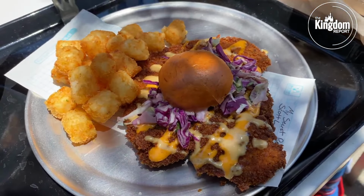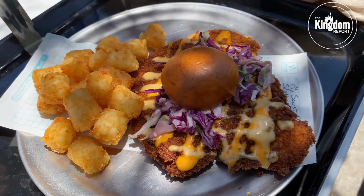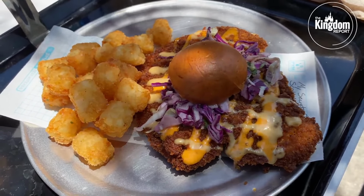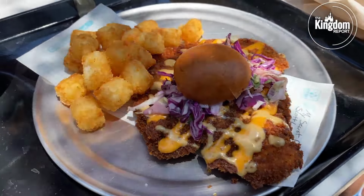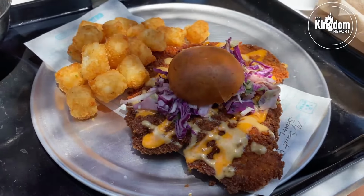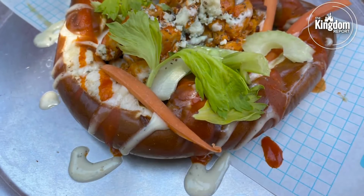And here is the not so little chicken sandwich, and it's got teriyaki on it. It's got this spicy chili sauce, and it's got a slaw on it. And I really enjoyed this as well. They do a little trickery with the bun to make it look bigger than it is, but it was still great, and it's still a big portion.